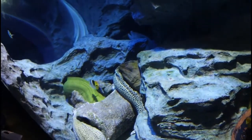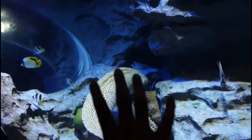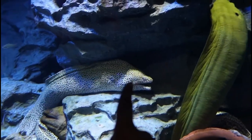Alright guys, right now we are here at this part of the fish tank, and I'm seeing some long fishes. I think it's called an eel, I don't know, whatever you call it. It looks damn long, it looks damn scary. It seems like it's going to bite me guys. I think it looked at me, its mouth is opening already, oh my god.